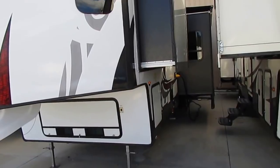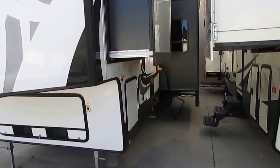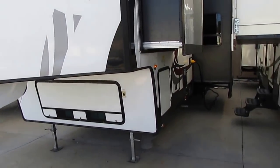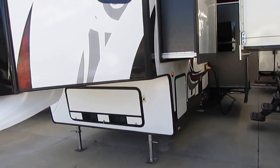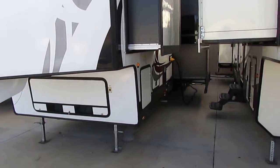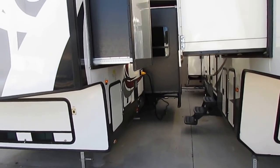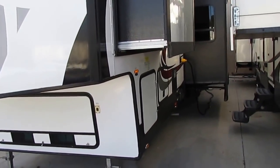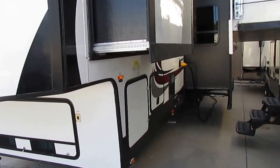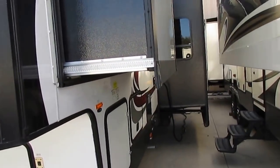And what I like about it, I believe it's honestly the first one I've had like this. And I've done thousands of videos, folks. I believe, without going through my videos and looking, this is the first toy hauler I've done with a 16-foot separated garage bay. 16 foot, folks. You can have a dance party in the garage bay of this thing. Tons and tons of space. Beautiful exterior, folks. All fiberglass.